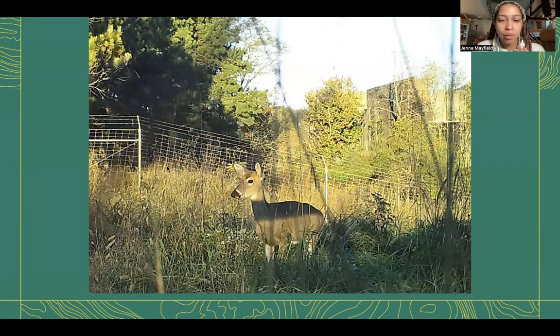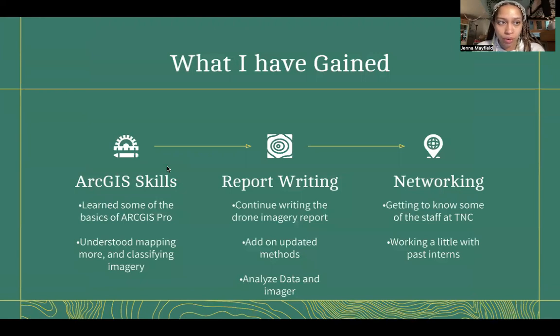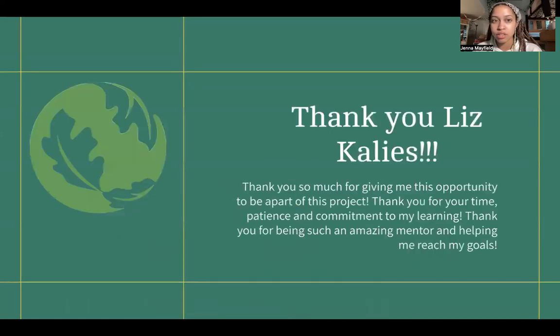And then what I've gained as an intern for TNC is ArcGIS skills, because I basically had none. I never entered the software in my life. So I understood the mapping more and the classifying of imagery more. I also gained some report writing skills because I continued writing the drone imagery report and the land classification report, and updated the methods and analyzed the data of the imagery. Next, I gained some networking skills, getting to know some of the staff at TNC and working a little with past interns.